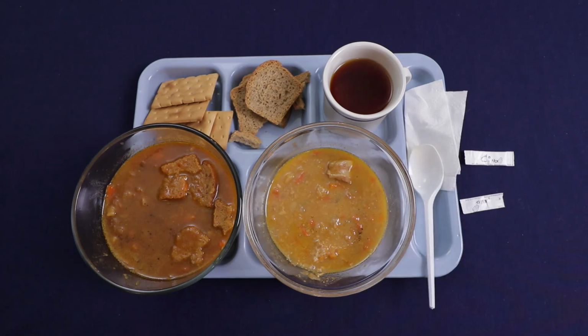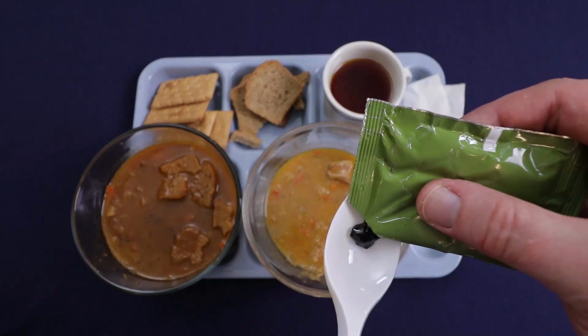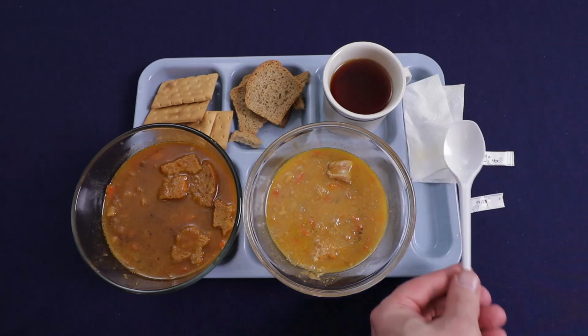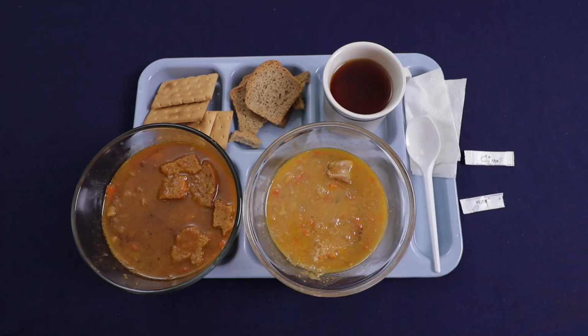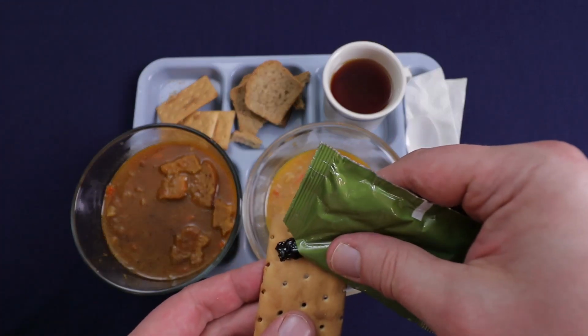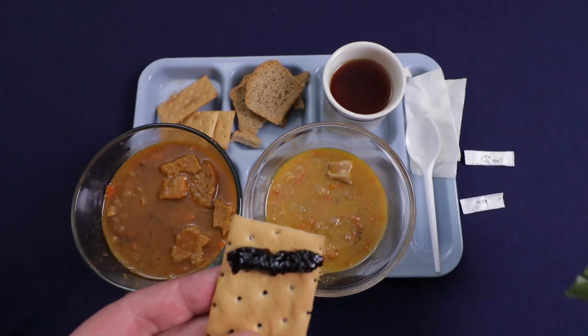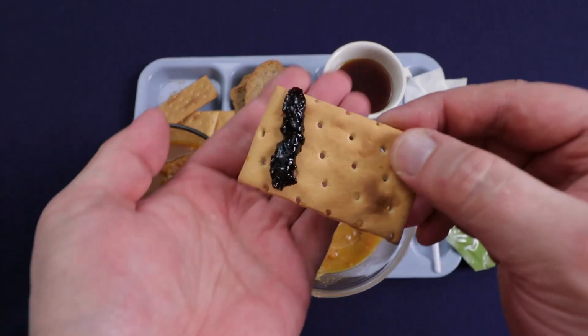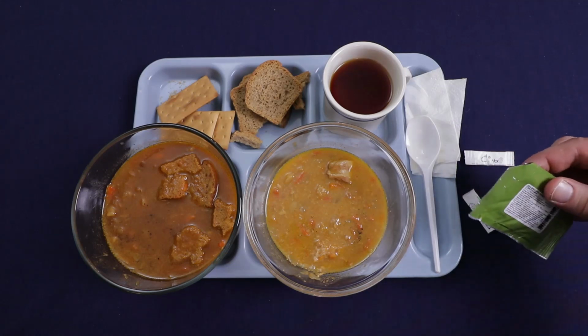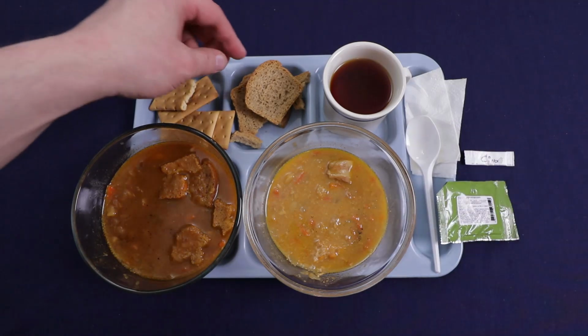Let's give this jam a try. That is a very nice flavored blackcurrant jam. It's not overly sweet. It's very chunky in a way. Goes well with the biscuits.